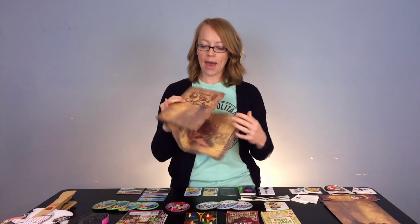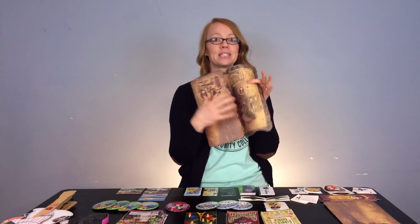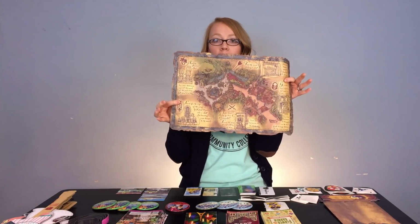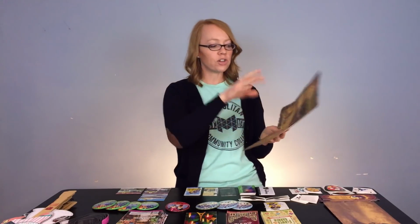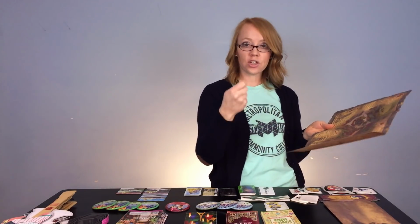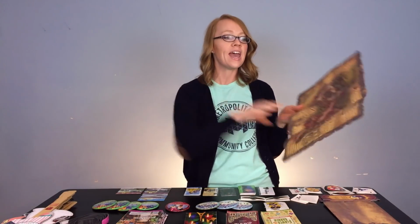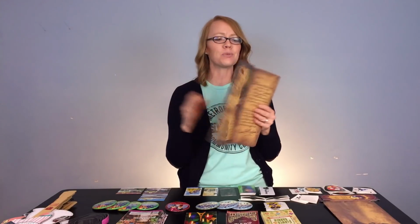I think there's 5 different maps, like this one is Heads You Lose. This is the name of this map. And so you follow this map, and you go to the different areas in Adventureland, and with your key card you can activate a little thing, and it will tell you where your next clue is. So you keep going until you finish the clues. And this one's so much fun.